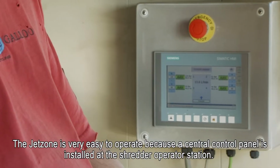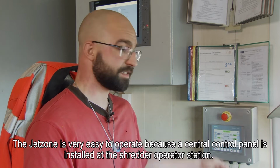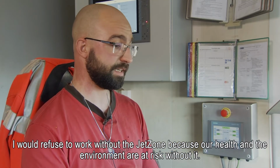The JetZone is very easy to operate because a central control panel is installed at the shredder operator station. I'd refuse to work without the JetZone because our health and the environment are at risk without it.